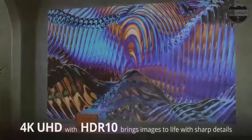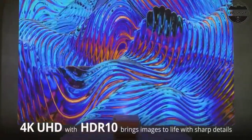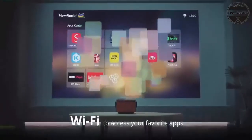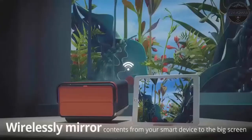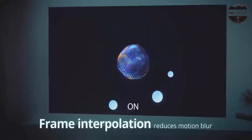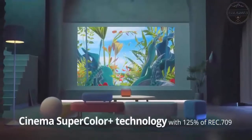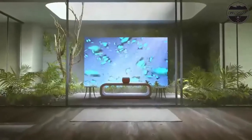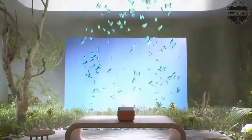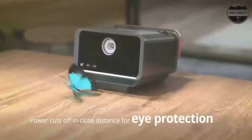Lamp-free projection. Solid-state LED technology with 30,000-hour lifespan consumes far less power than a typical LCD TV. Vivid colors, Rec. 709 color accuracy and HDR content support produces lifelike colors for a fuller, more immersive viewing experience. Premium audio. Built-in dual Harman Kardon Bluetooth speakers deliver room-filling audio. Portable design. An easy carry handle and short throw lens allows for big screen projection in any room.